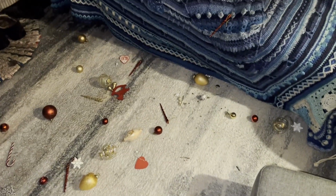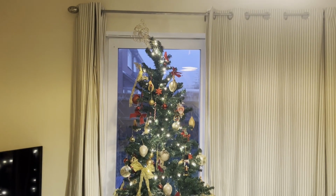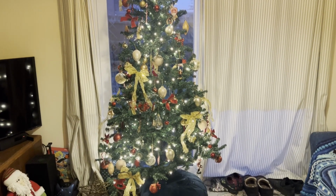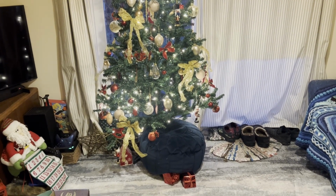Can't blame the cat. Some of my ornaments are glass. I don't think too many are broken, but also I've got the cat shut out at the moment. So yeah, it's not what I wanted to wake up to. The tree's looking a little bit wonky and a little bit sparse in places compared to yesterday. I've got it propped up at the minute.